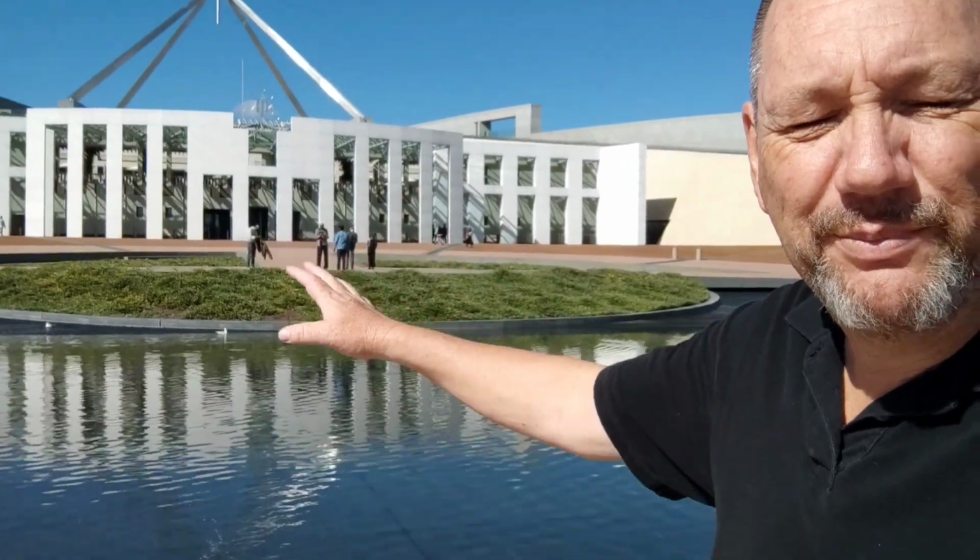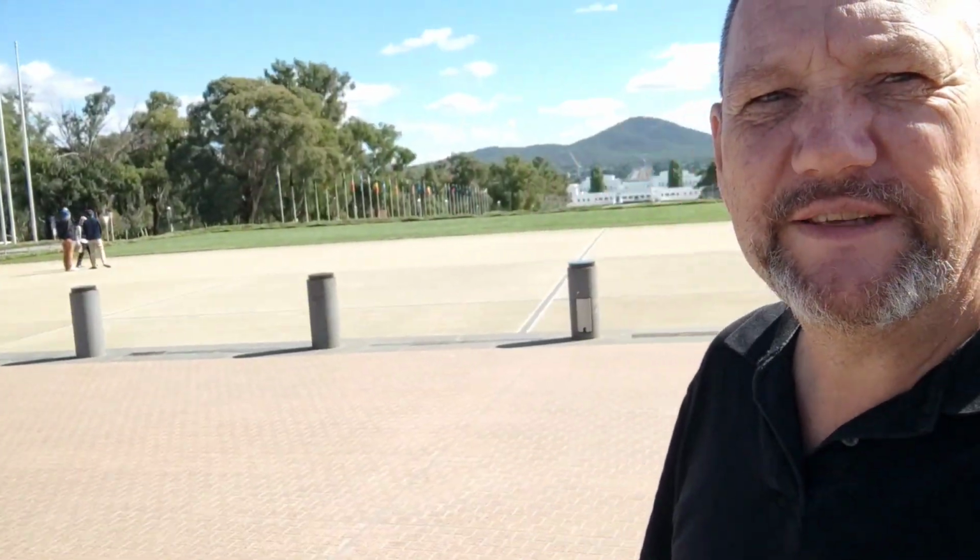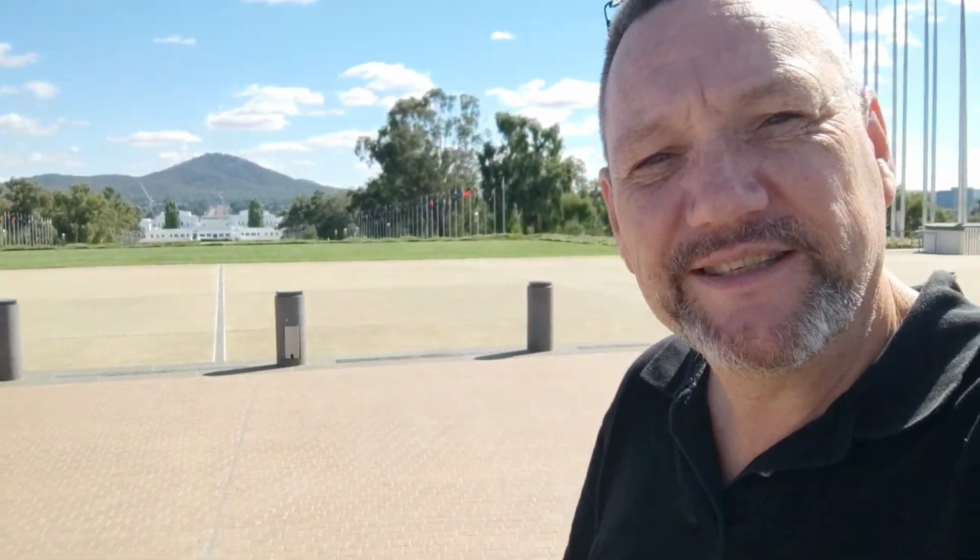I tell you what, folks, it's actually not a bad setting here. Of course, we've got Parliament, the new Parliament House there. You've got the nice water feature there, and of course, if you look back down there, there's old Parliament. But it looks like there's going to be plenty to see here. So we're going to go and check that out. But it's just beautiful, and I must say, it's very big.